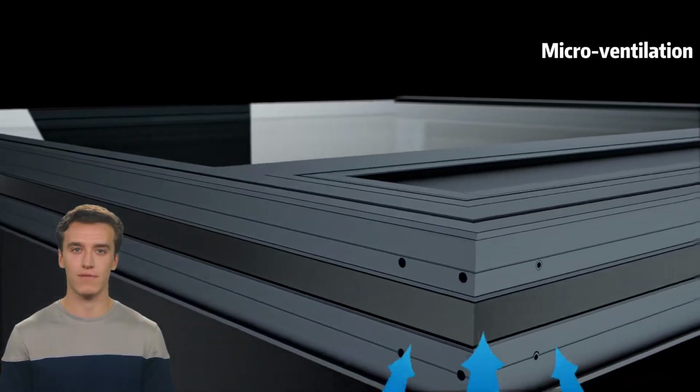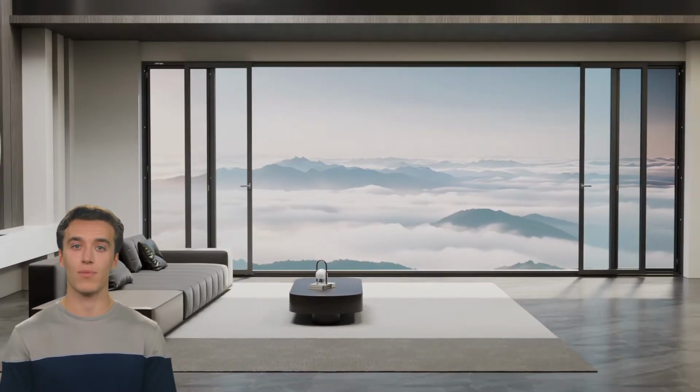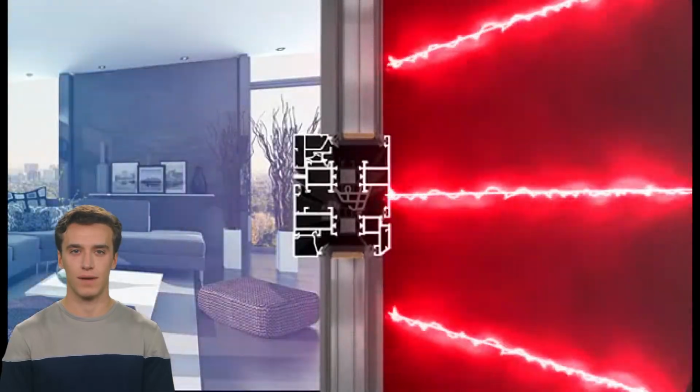The unique microventilation design is a highlight of the Yunyi Casement Window. By slightly opening the window can achieve natural circulation of indoor and outdoor air while ensuring safety, keeping the indoor air fresh, while effectively preventing rain, dust, and noise from entering.